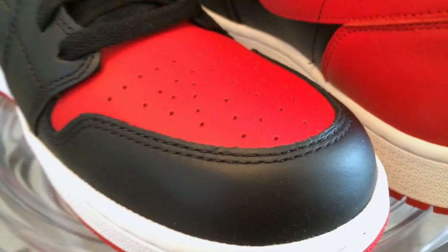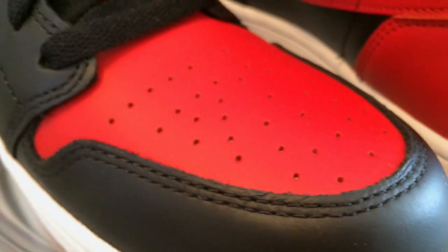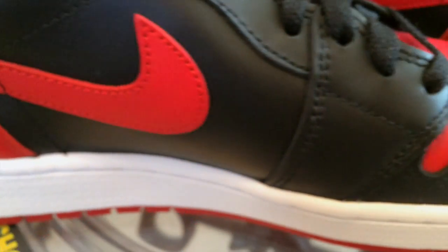Now this one right here, today's release is in a long line of retroing this model. And it'll happen again, of course it will. This is just too good of a colorway. Nike Air on the top. A good leather overall on this release.